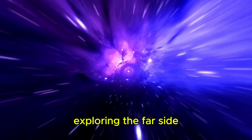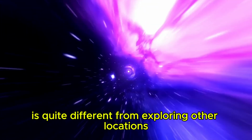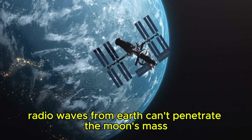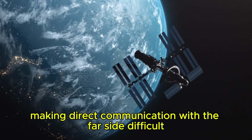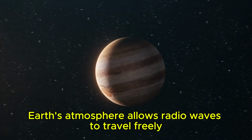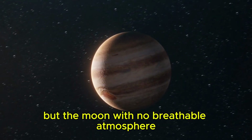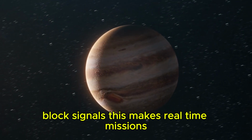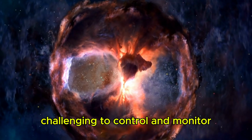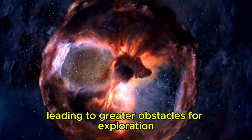Exploring the far side is quite different from exploring other locations. Radio waves from Earth can't penetrate the moon's mass, making direct communication with the far side difficult. Earth's atmosphere allows radio waves to travel freely, but the moon, with no breathable atmosphere, blocks signals. This makes real-time missions challenging to control and monitor, leading to greater obstacles for exploration.